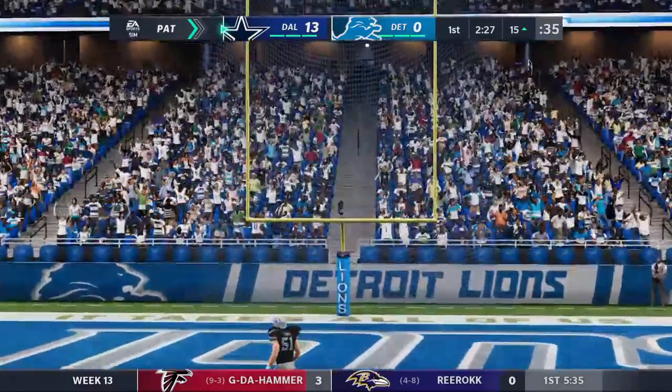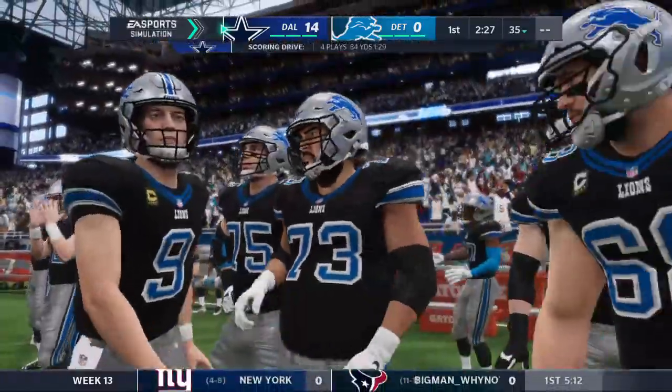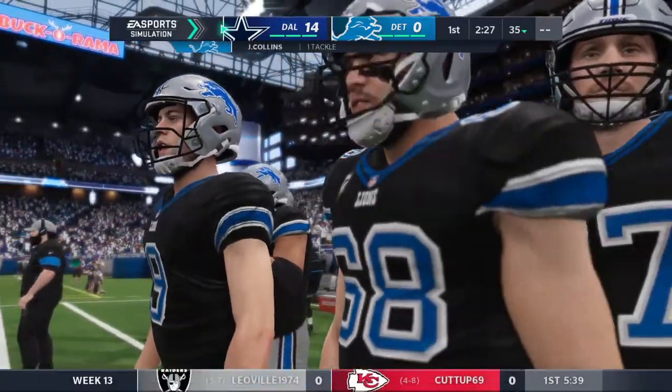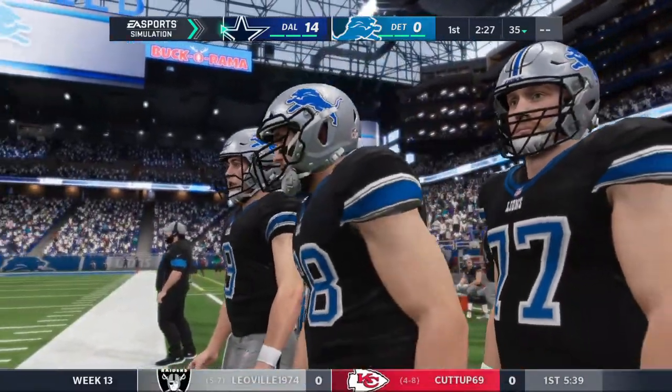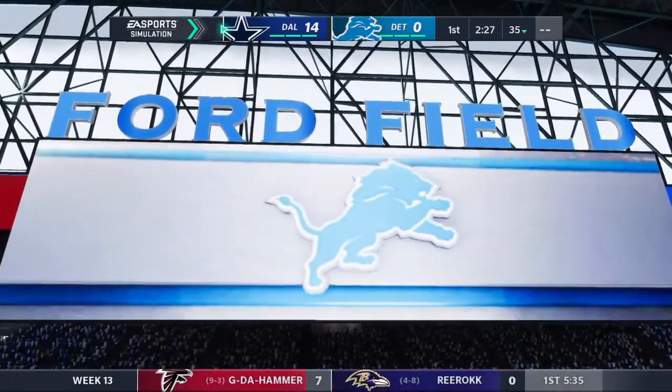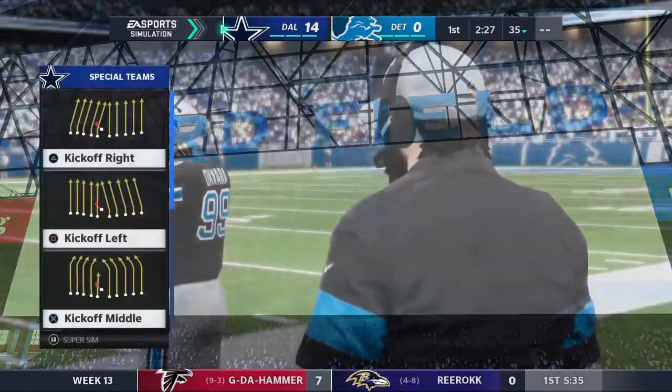Well, they have to be loving this start to the first quarter. Well, the way that they're going, I mean, you're about 2 touchdown drives already. They feel very confident and feel like they have all the answers in this game. They're 1 point away from going up 14-0. Maybe they press the advantage and go for 2.